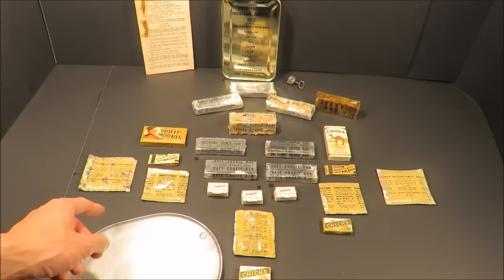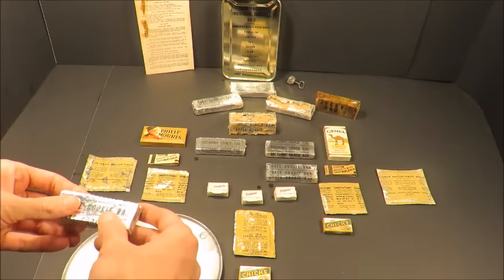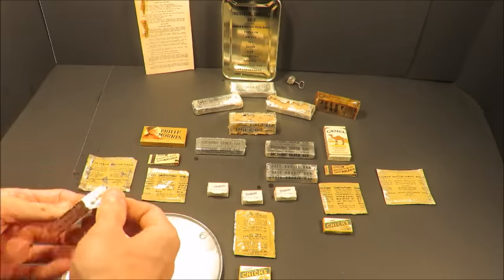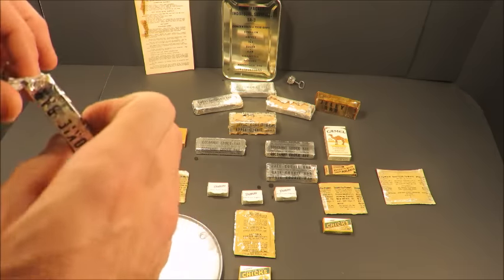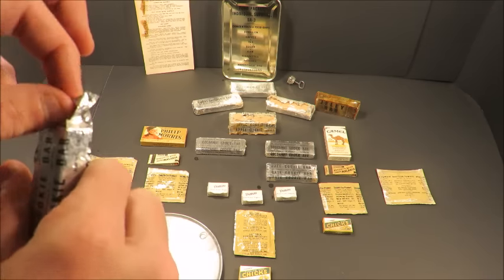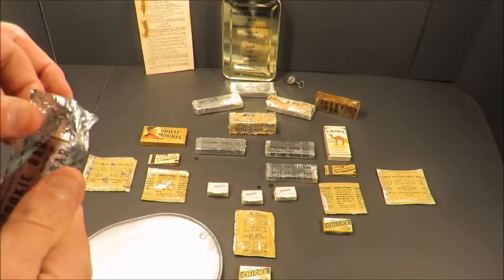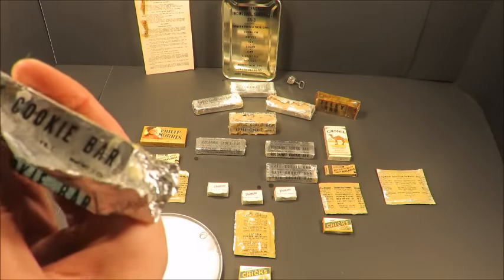All right, so let's go for a date cookie bar, you know. Well, yeah, let's unravel it. I don't want to just rip it open. Maybe try and save the wrapper, if possible. Definitely keeping some of these sealed. But we have to see what this stuff looks like. Somebody's got to do it.